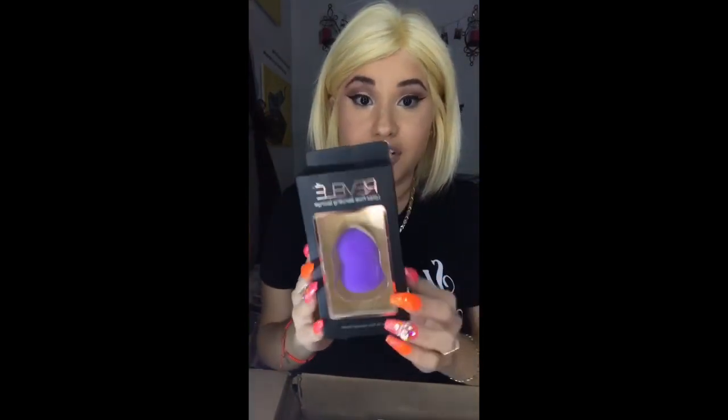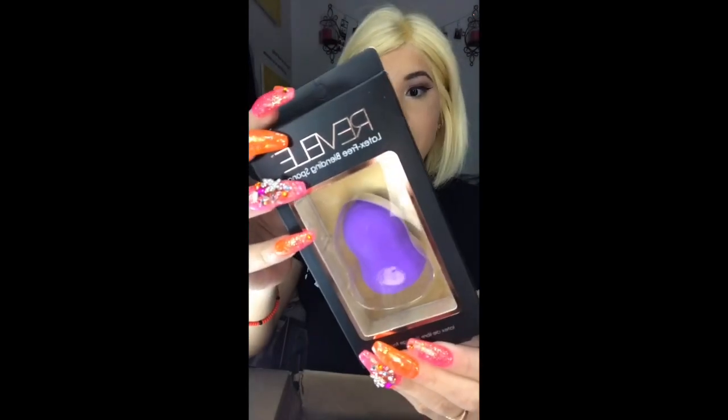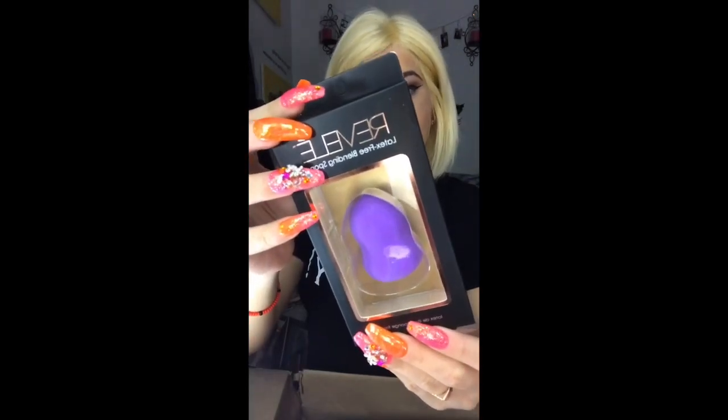Now this I like. This beauty blender here that they sent me is actually latex free. There's a lot of people who are allergic to latex. So something that does not have latex is perfect to apply their foundation, so they won't get an allergic reaction on their face, because there's a lot of products, especially in the beauty industry, that have latex in it. So I think this is really nice.